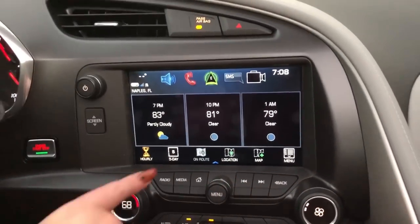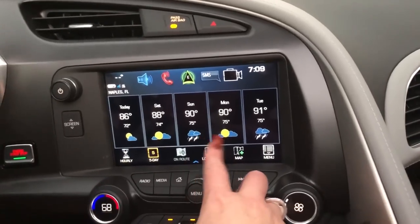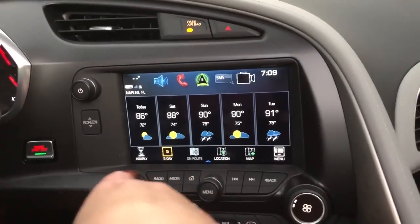The middle of October. Let's get the 5 day report. Hey, while we're at it, 90 degrees on Sunday, 90 on Monday, 91 on Tuesday. So it's gonna keep getting hotter. You guys, stop it. Ugh.